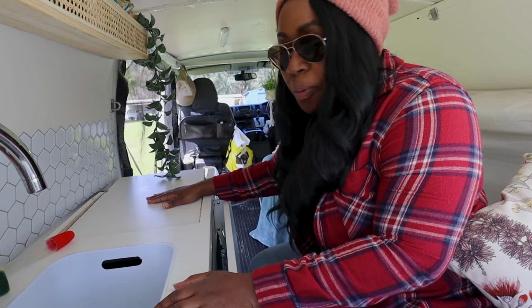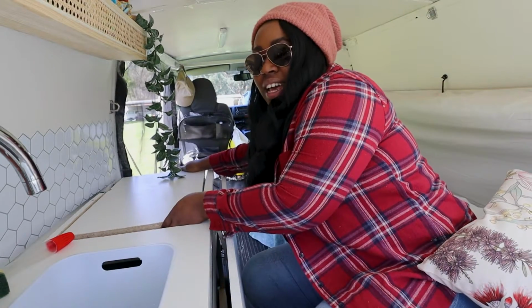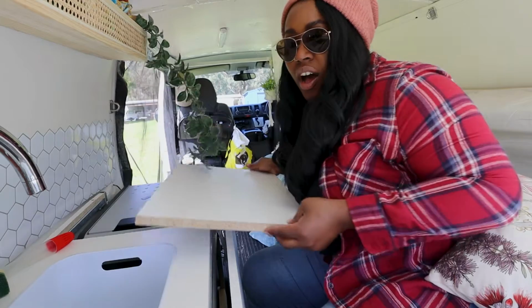Next we have one of my favorite parts of the van, and that is our fridge. Your girl loves food, okay? So to access the fridge, you just pop this off.